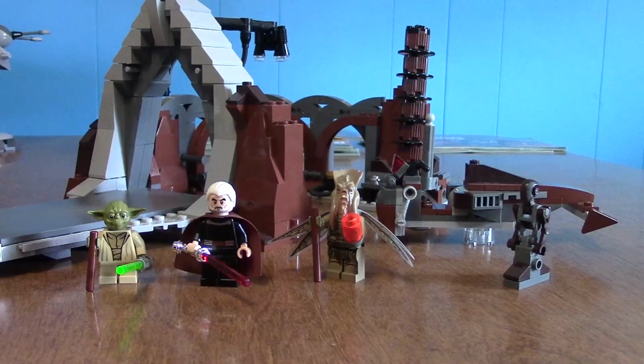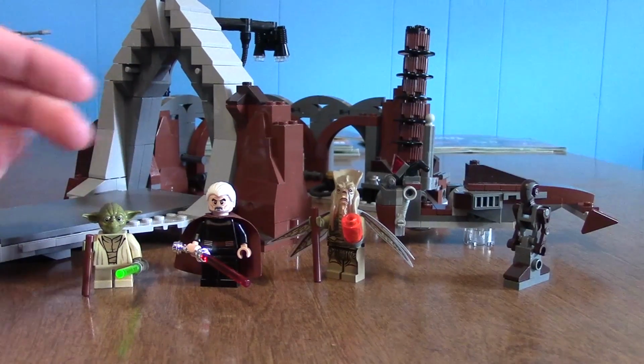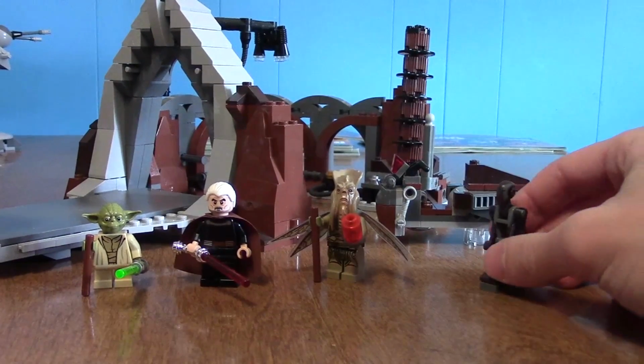for $40 for this set, is the Duel on Geonosis, which came with a brand new prequel Yoda, a brand new Count Dooku, brand new Poggle the Lesser, and even this droid was new to the set.